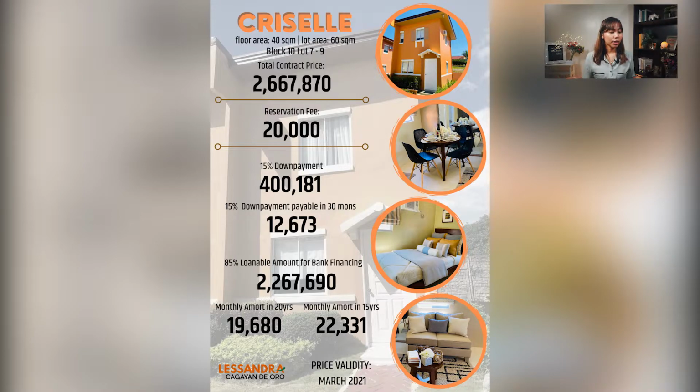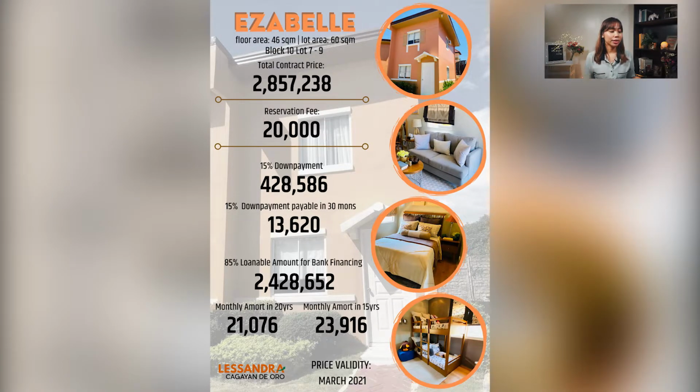And then Chriselle has a floor area of 40 square meters, lot is 60. Again, this has 2 bedrooms. Selling price is 2.6, equity is 12,000 for 30 months, and once you're done with the equity, if you get a bank loan for the balance, that will be about 19,000 per month for 20 years. And the next unit is Isabel. Isabel has a floor area of 46 square meters and a lot area of 60. It's at 2.8. The equity is 13,000 for 30 months. Bank amortization is 21,000 per month for 20 years.